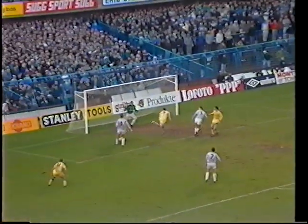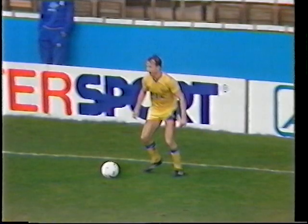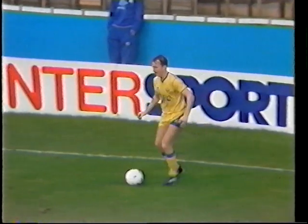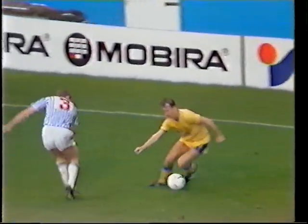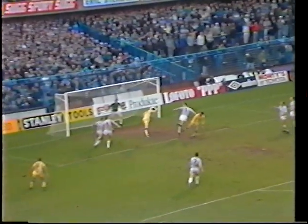Good looking cross to the far post. Watson was there. He could have done a lot better. Well, that header found him unmarked. A fine cross it was too, from the right-hand side by Trevor Steven. Left-footed to the far post. Watson unmarked. Look at that.